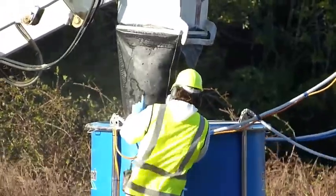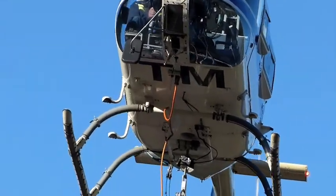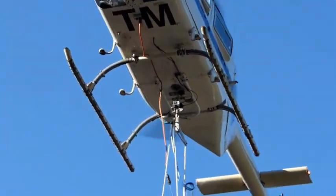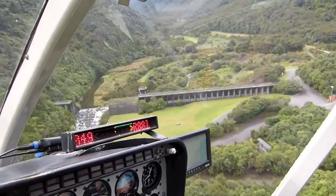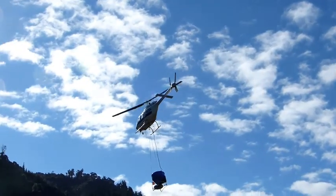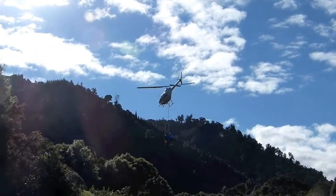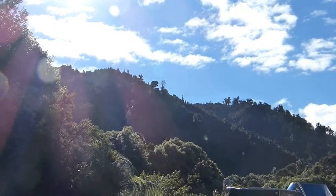Distributed by a spinning disc at the base of the hopper, the rate of application is carefully controlled. With guidance from GPS route finders, the helicopter accurately spreads the baits across the rugged landscape. Each pellet contains enough toxin to kill one possum, allowing them to be effectively targeted in the most remote parts of New Zealand.